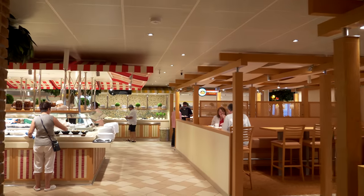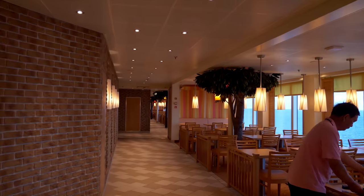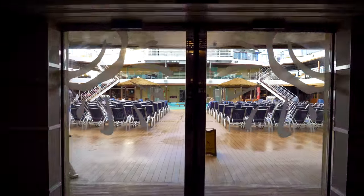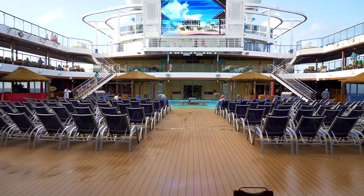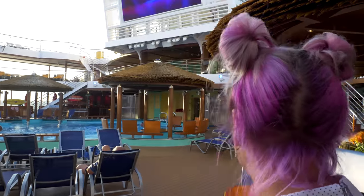All right, behind the Tides Pool, you'll find the Lido Marketplace. This is going to be your buffet, all your breakfast, lunch, and dinner. Come get your food right here. It's amazing. This area has so much stuff. It's jammed with everything. Let's go.